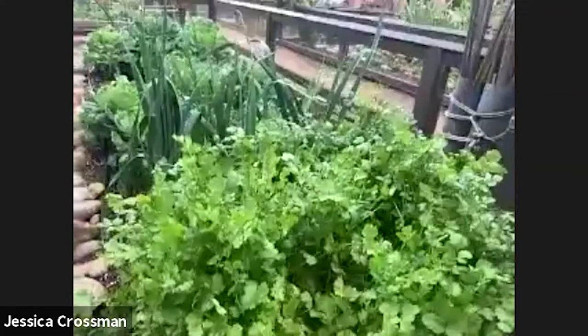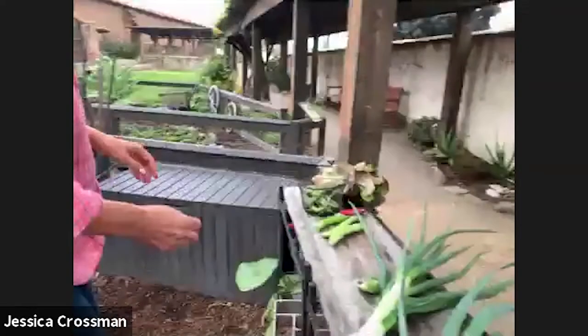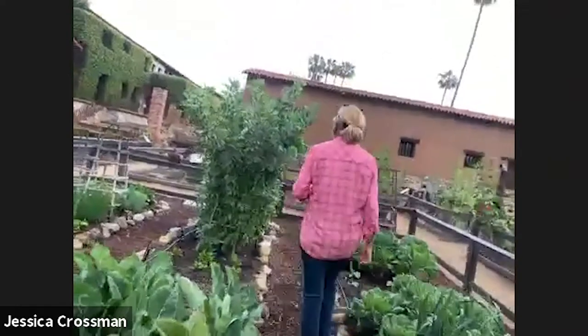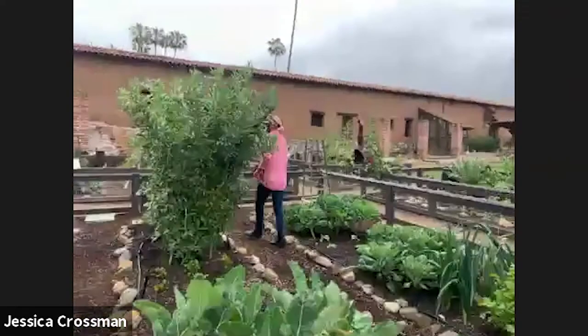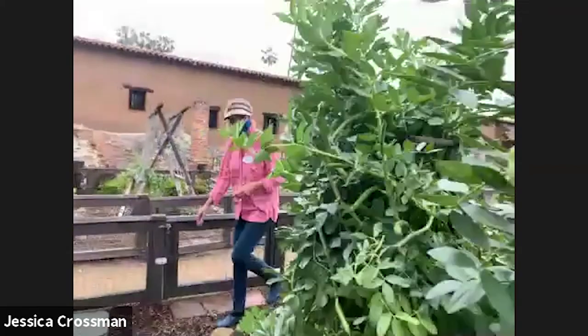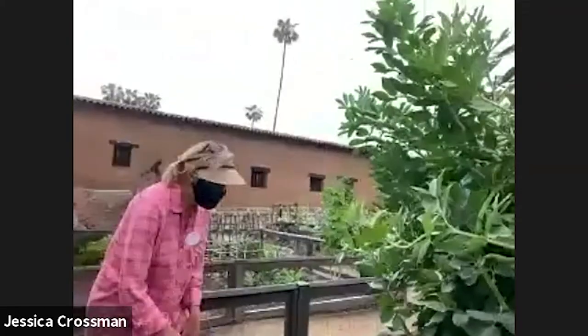And I want to show you this plant. This actually, come this way with me. Sure. Let me meet you on the other side. Yeah. Okay, these are fava beans.